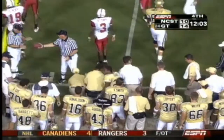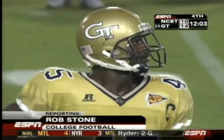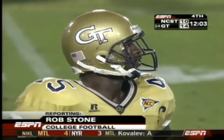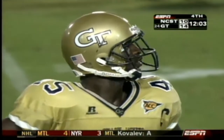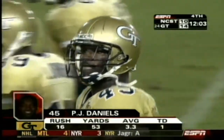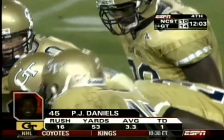Rob Stone has more on P.J. Daniels. Mike, it is not often that belays and chalk bags help a football player on the field. That's just the case with Daniels. He's always been fascinated with those indoor climbing walls, you know, you see at malls every once in a while. Well, this summer, he finally attacked one here in Atlanta. After his first experience, he came down. He told us his whole upper body was shaking because he didn't use any of his legs.